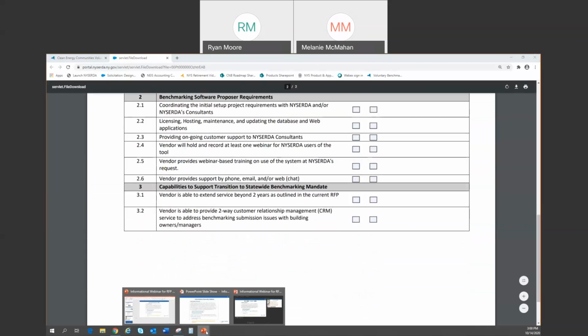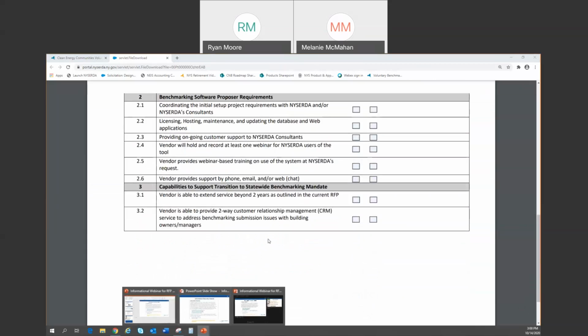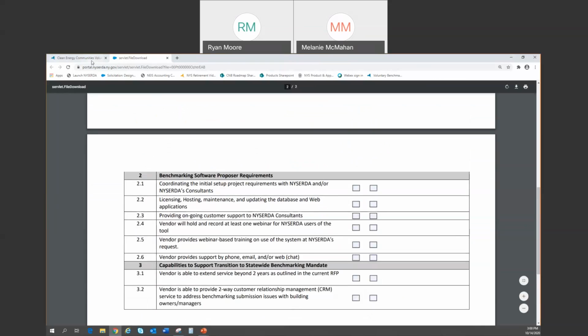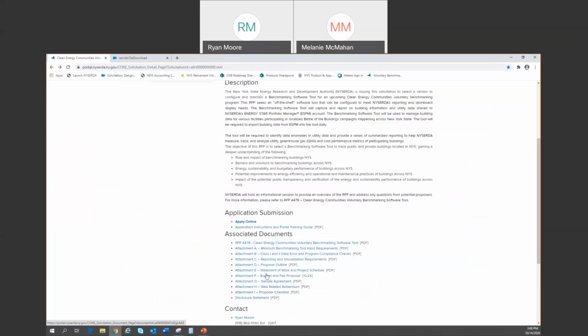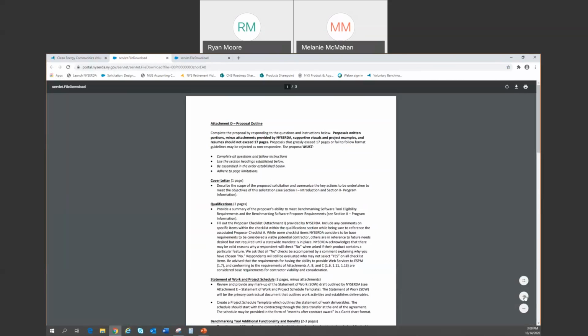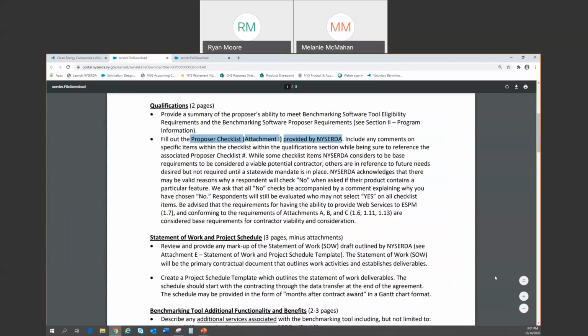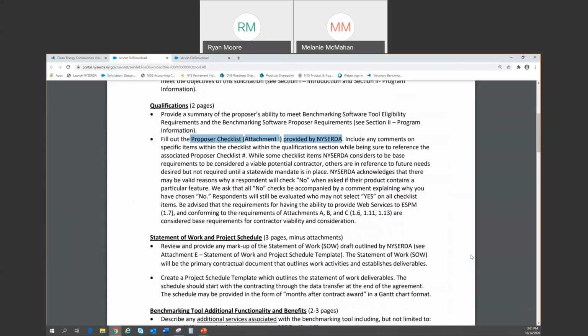And I think just one note about this checklist really quick. In attachment D, proposal outline, where it goes over the base things that you submit with your proposal, the qualification section is where we're referencing this proposal checklist. So if you check yes to everything in an ideal world, great, that's what we would love. If you check no to something, we ask that you provide a written explanation of why you feel that you could not provide that item on the checklist. And you'll have up to 2 pages to do that.